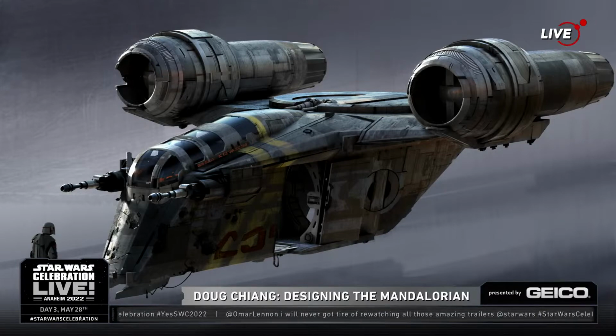The design is iconic, it's simple, easy to draw, and it's memorable. And Jon liked the powerful, no-nonsense aesthetic, and it matches Mando's personality really well. It looks like a spaceship that he would fly.